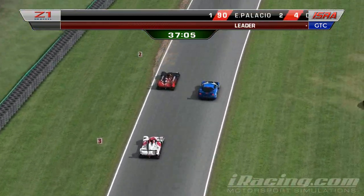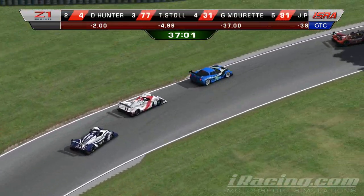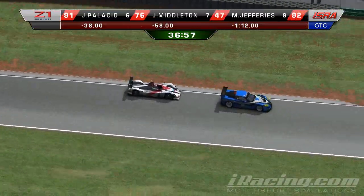There's an LMP way off the track. I think it was an LMP. It might have been a UFO or something. Nope, it was actually Todd Carver in the Ford GT. He was so far off the track, I couldn't even tell what kind of car it was.